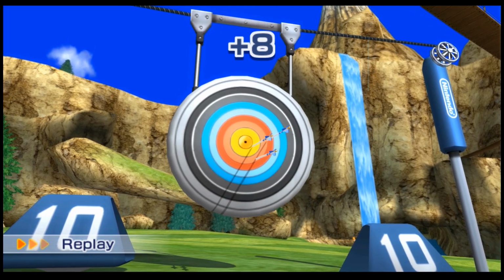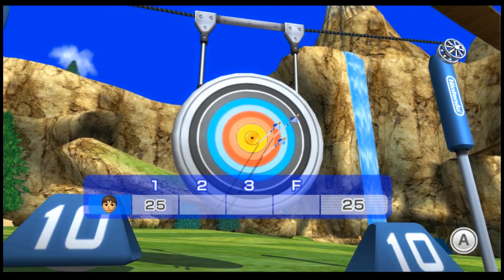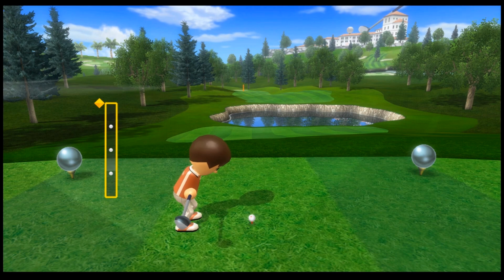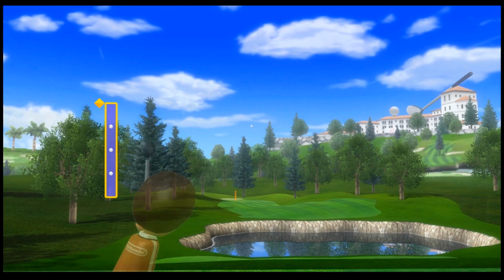Sound for the game is great and really helps in the immersion, and finally the music is excellent and never gets annoying. Wii Sports Resort was and is one of my favorite family games. It's just a really wholesome package.